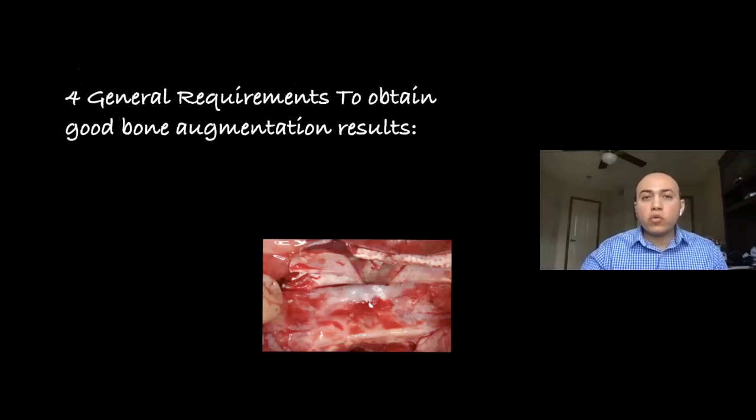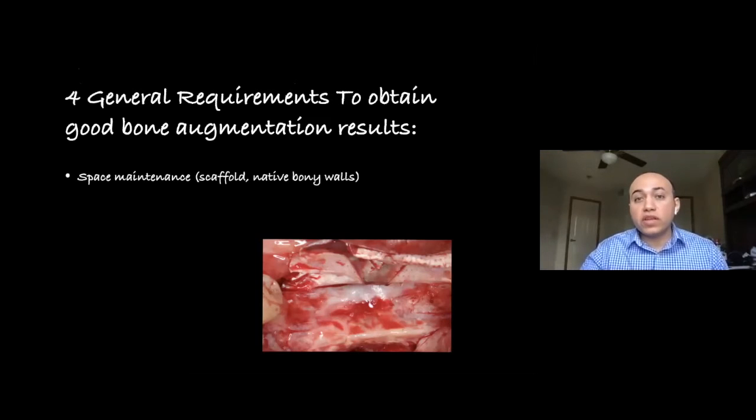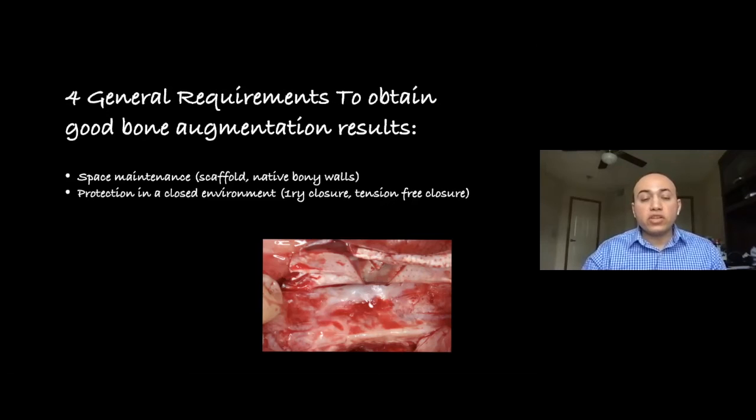Now, what are the requirements to obtain good bony augmentations? Space maintenance, which is a scaffold. If we have all the walls, that would be great. If we're missing 1 or 2 walls, do we have a membrane to keep the bone graft in? All these are important factors to have very good augmentation results. Protection in a closed environment, which means having a primary closure or tension-free closure.